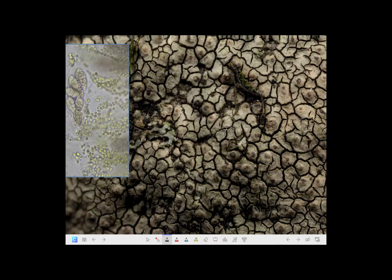So here's a picture of a lichen that in fact has perithecia. This is a crustose lichen, and each one of these little units with the little dark spot, that's the opening of a flask-shaped perithecium. And if one were to take this lichen and make sections with a razor blade and squish it under a cover slip through a microscope, one would see asci.